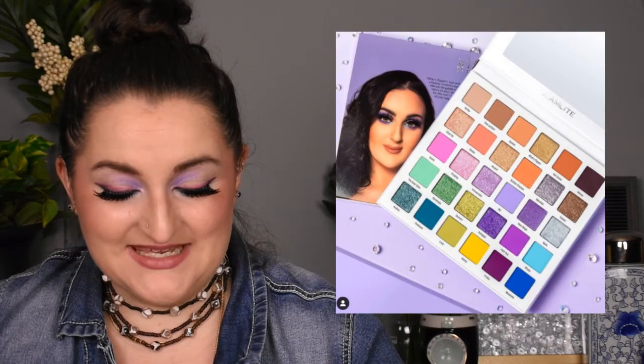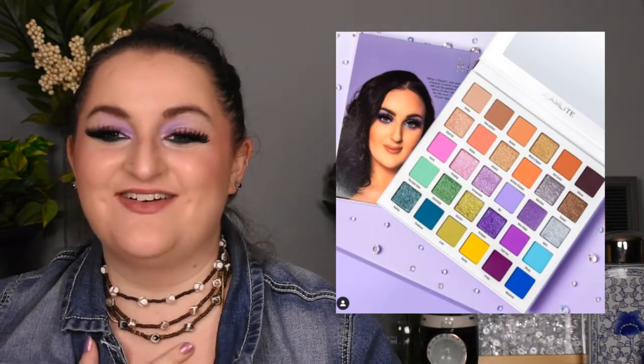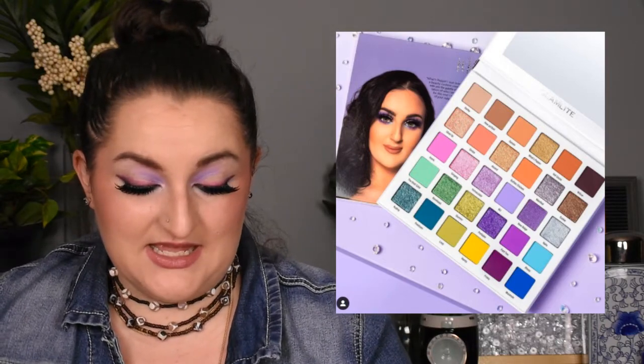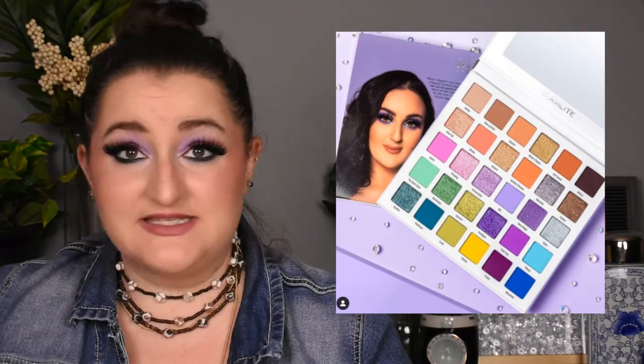Alright, Michaela J Makeup and Glamlight are doing a collab, and I cannot wait. This is what I want the most. Out of everything that I've seen in the last week, this is what I want. So this is going to be Michaela's palette. We don't have a price yet. We haven't seen the full color story yet.